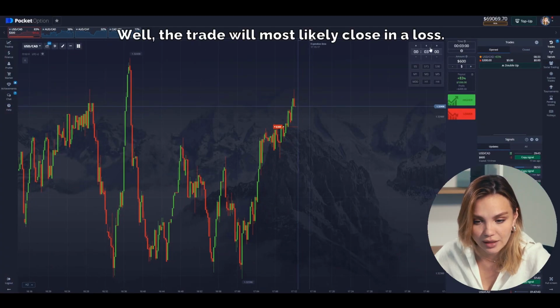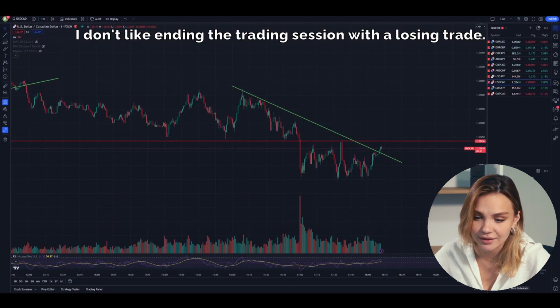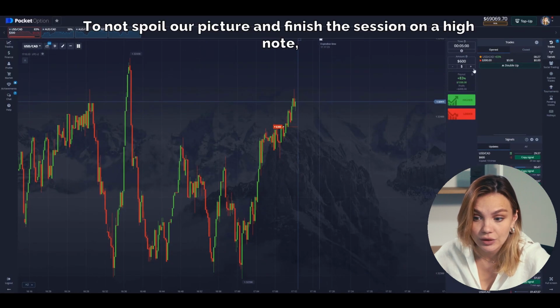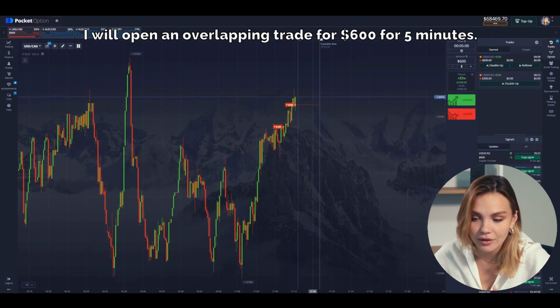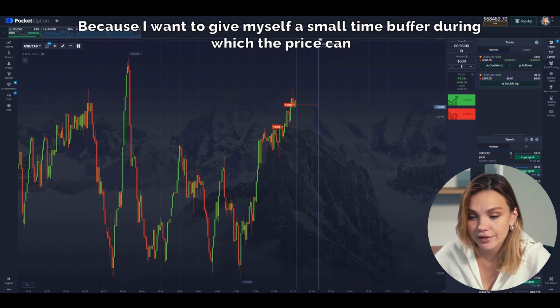Well, the trade will most likely close in a loss. I don't like that. I don't like ending the trading session with a losing trade. To not spoil our picture and finish the session on a high note, I will open an overlapping trade for $600 for 5 minutes. Why 5 minutes and not 3? Because I want to give myself a small time buffer during which the price can move upward.